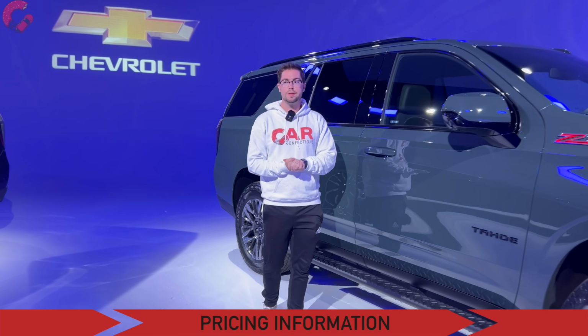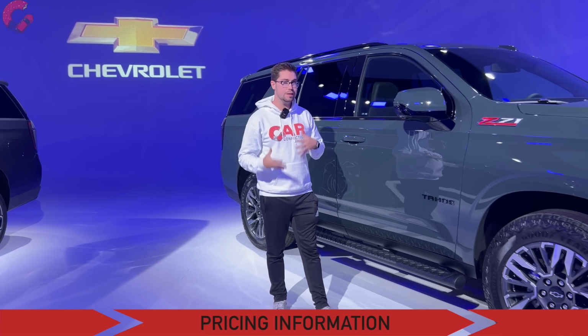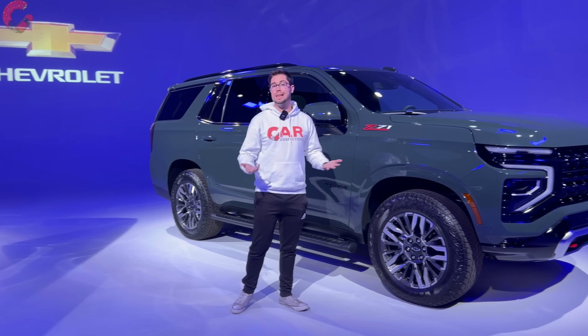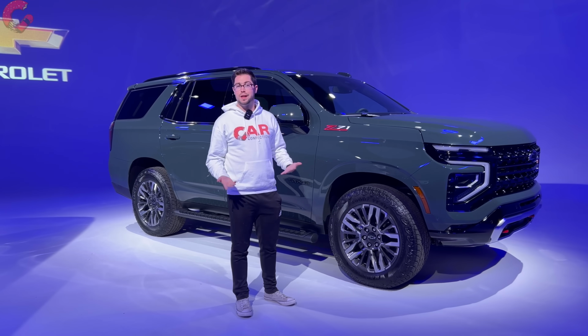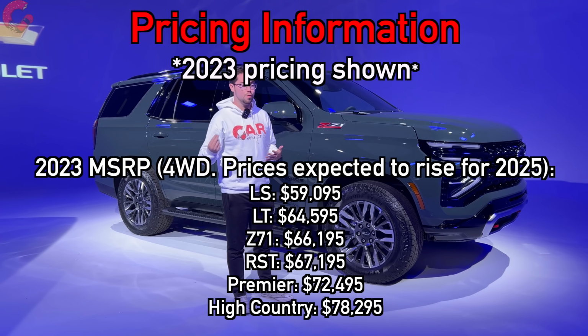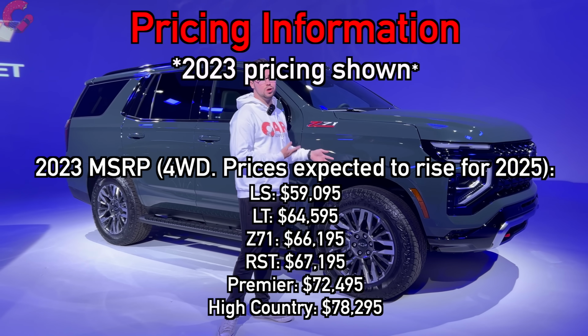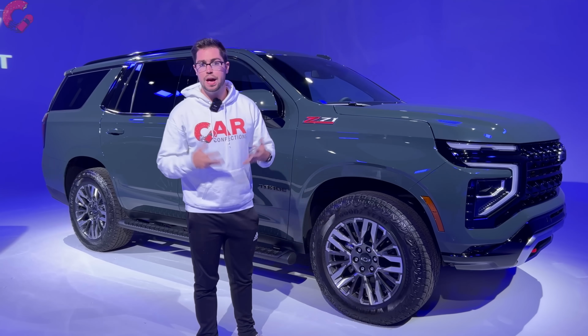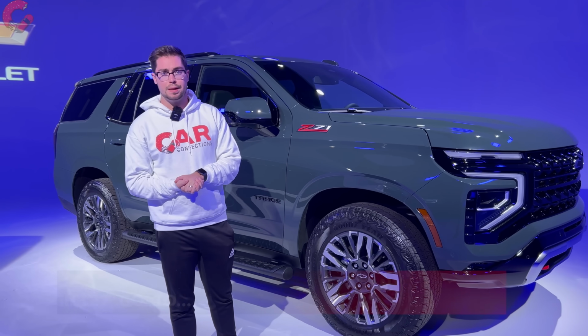Now, of course, for pricing, we have no official pricing just yet on the Tahoe or Suburban. We do expect a price increase. Of course, pretty much everything increases in price year over year, and they are giving you quite a bit more technology for this model, but not drastically more expensive than any Tahoe that you've had in the past.